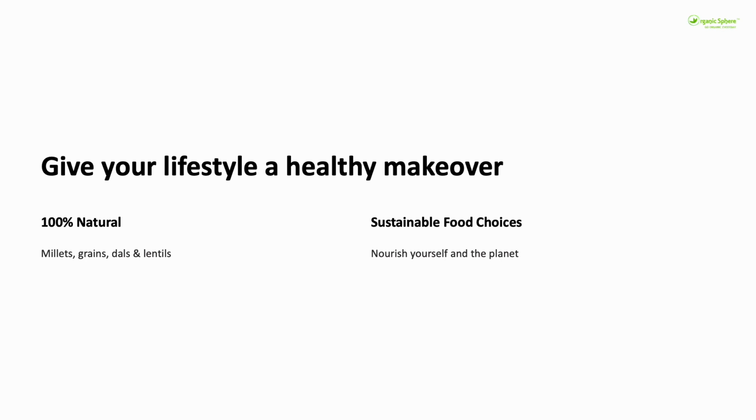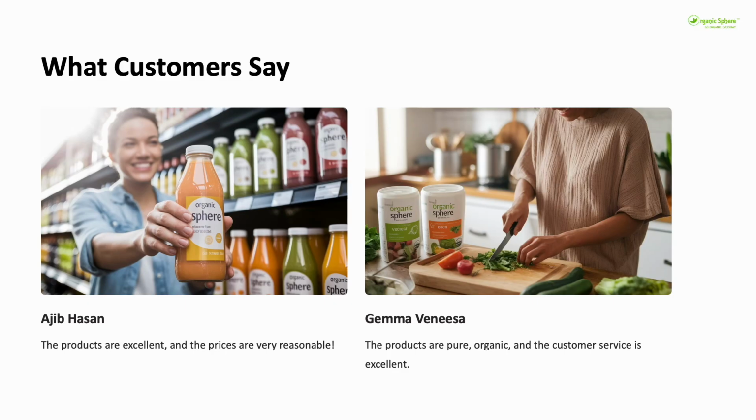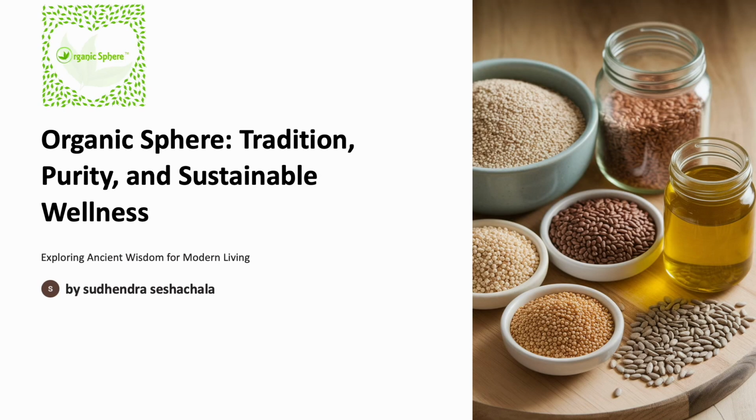Okay, so how does this compare to cold-pressed oil? We hear a lot about that these days. Right. Well, cold press is definitely considered healthier than using heat to extract the oil. But they still use mechanical presses. Ah, I see. So this bull-driven method is even slower and gentler. So it's like quality over quantity. Which really means it costs more, too. Yeah, most likely. But it seems like Organic Sphere is betting that people are willing to pay a premium for this kind of traditional approach.